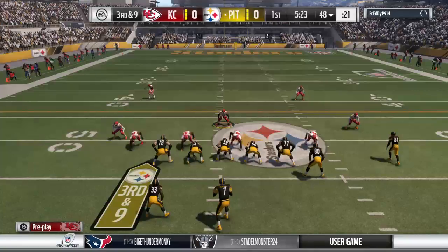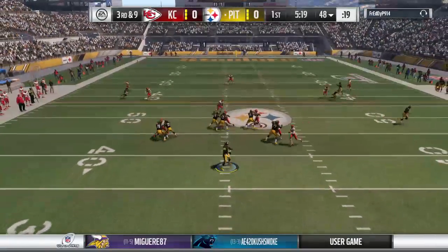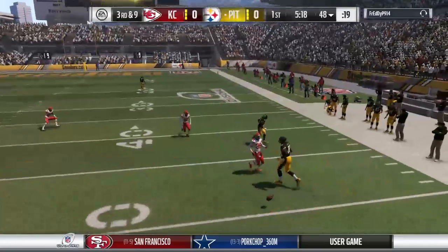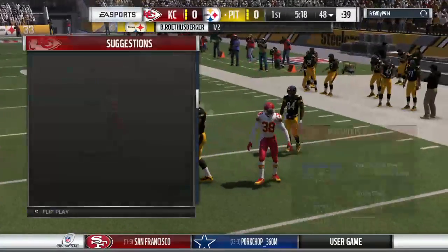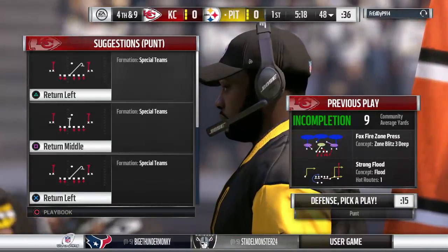Let's go now. On 3rd down, Roethlisberger. And this is going to be incomplete. Antonio Brown, the intended receiver. And now it's 4th down.